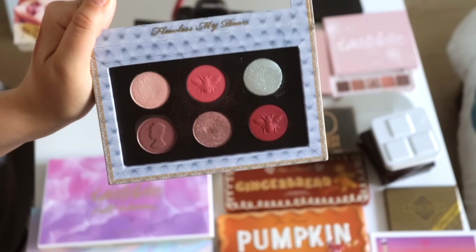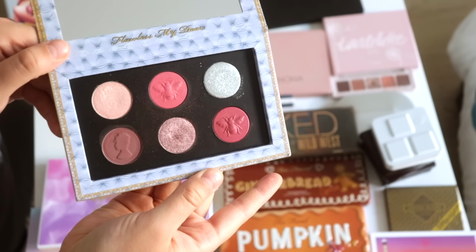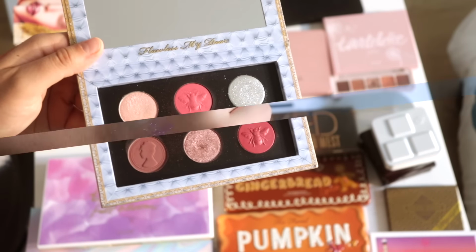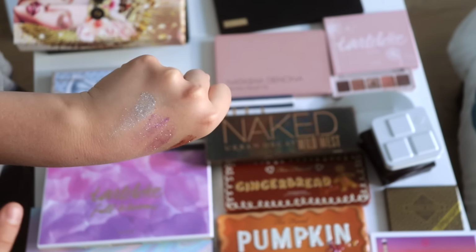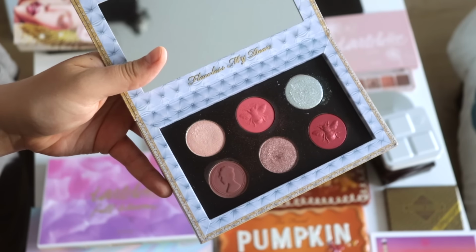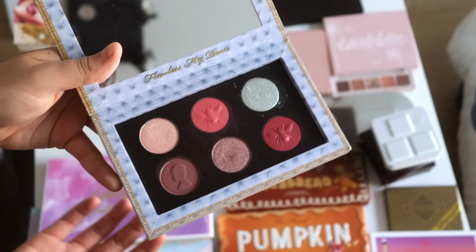I did not get this for the Bridgerton because, believe it or not, I've actually never watched Bridgerton. I got this because I saw so many people loving this and I thought it looked so gorgeous. That is that shade right there, and I'm not entirely sure if you can really see the duochrome, but it's absolutely stunning. And if you can still get your hands on this one, then I would recommend it because it is one of my favorites for my collection. So that is the Pat McGrath and Bridgerton palette.